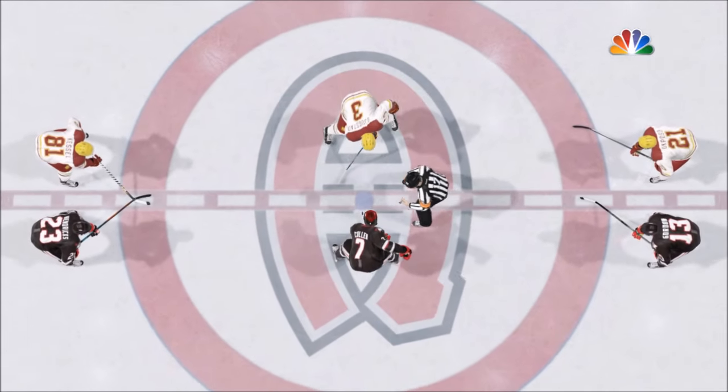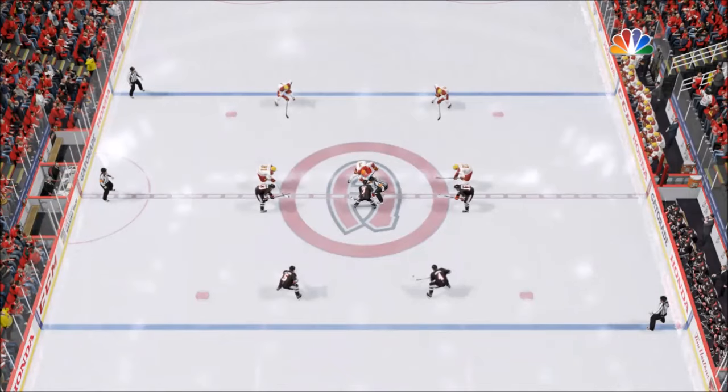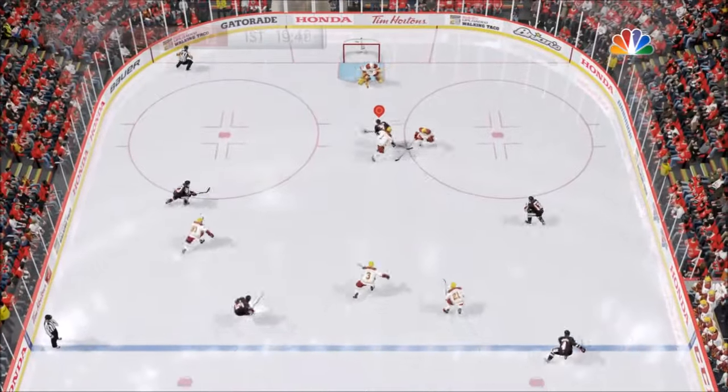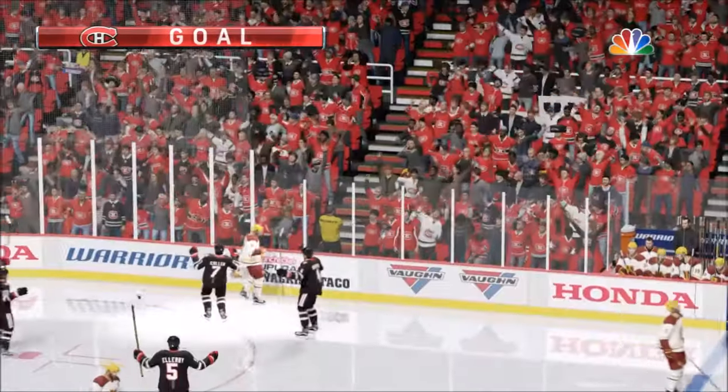It's hockey, and the teams are ready for the game. The Huskies get the first play. Steps, score! And the place goes nuts!